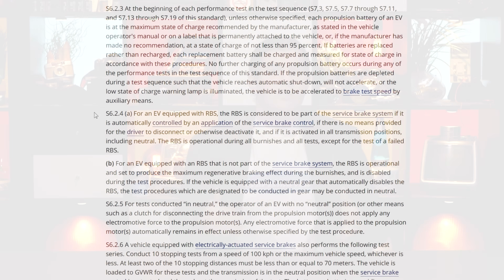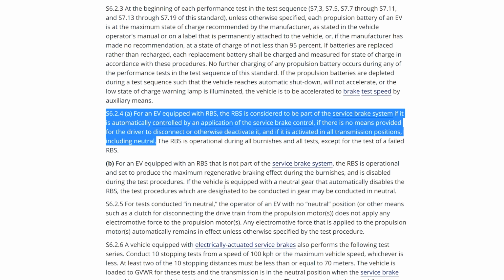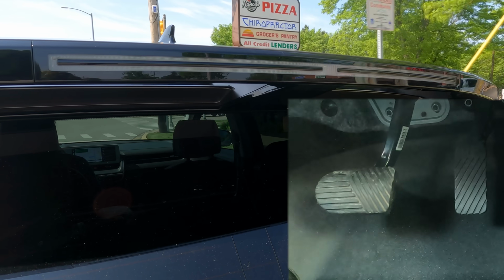Well, it depends. The standard says that for an EV equipped with RBS, the RBS is considered to be part of the service brake system if it is automatically controlled by an application of the service brake control, if there is no means provided for the driver to disconnect or otherwise deactivate it, and if it is activated in all transmission positions, including neutral. And there we have it.